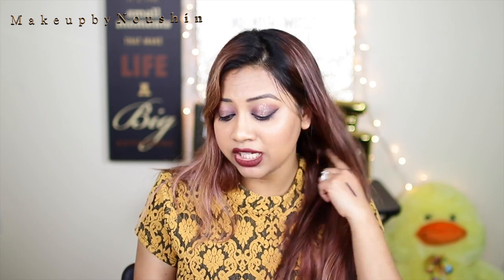Then, as I have told you guys, on my category 3 list, the luxury products, I was eyeing these Natasha Denona products for a long time. So this is their Face Glow Cream Highlighter, and this is their All Over Glow Face and Body Shimmering Powder. I got their hydrating primer and the foundation a while back, so I have a lot to talk about those. I will do a separate video with the primer and foundation, that is on my list, but during this sale I got these 2 products.